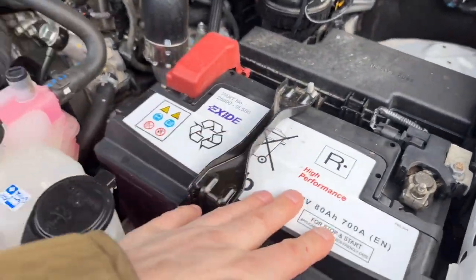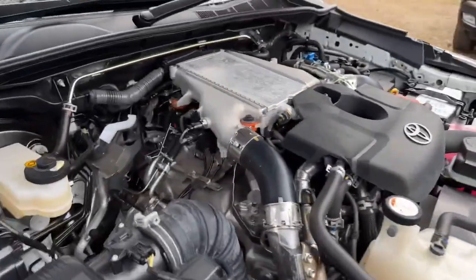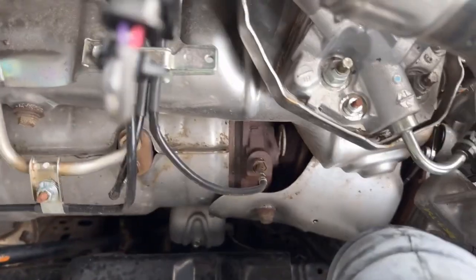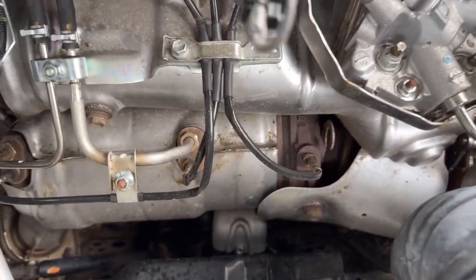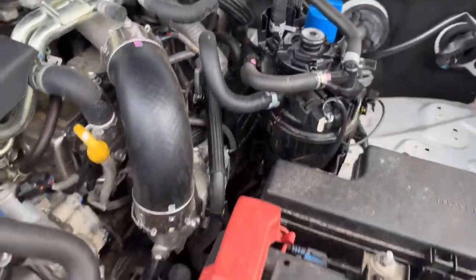The battery is a really genuine quality one. Around the engine bay, I can't see any signs of any historic oil leaks. The turbo unit is there, as you can see. There's no signs of any oily residue around it. It's very, very clean. It's like new at the end of the day, isn't it? I'm sure you can agree with that.